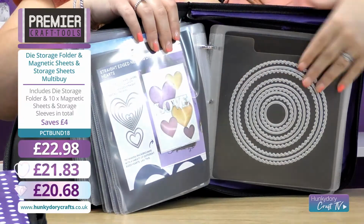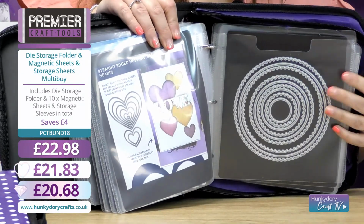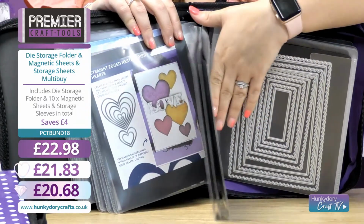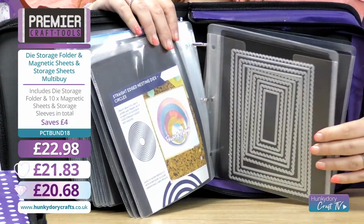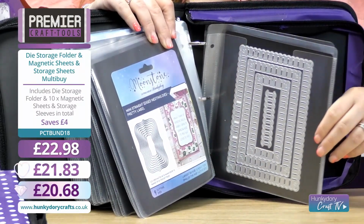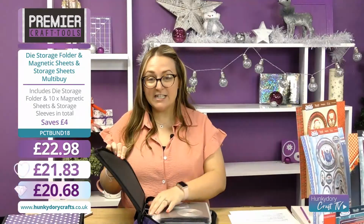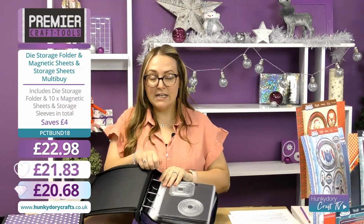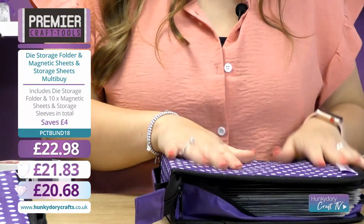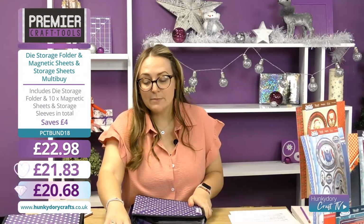So for the folder and all the 10 sheets, it's £22.98. So that saves you £4. And amazing if you have, and I know many crafters do, so many dies and you need a place to store them, then this is perfect. It keeps them all neat and tidy in there. It's really easy to carry around, and it's really easy to store as well. And even with Amy putting all of them in, there's still some room to add some more. You open it up like this, you add them all in. So amazing price for that bundle, £22.98. But look at that diamond price, it's £20.68.